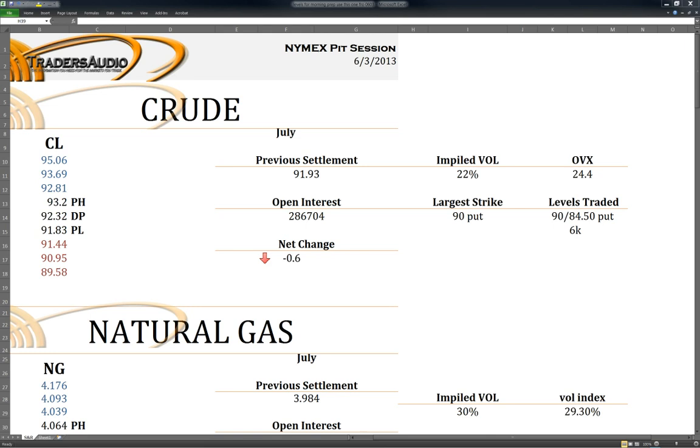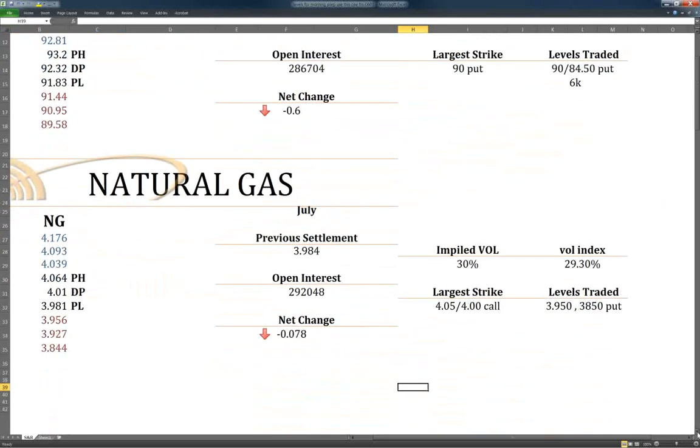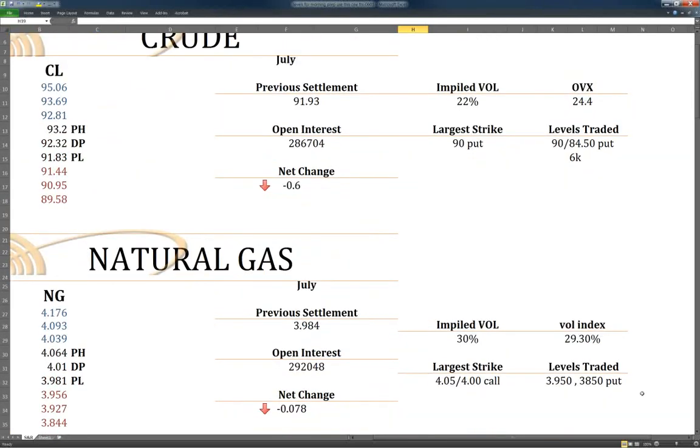Alrighty, guys, let's move on over to natural gas. Natural gas has been and continues to be taking it on the chin lately, with builds in the Baker Hughes rig counts and also in our natural gas inventory numbers from last week. Like I mentioned, Baker Hughes rig counts were significantly higher, which is dragging us lower. So we've been watching the whole complex just take it on the chin recently.